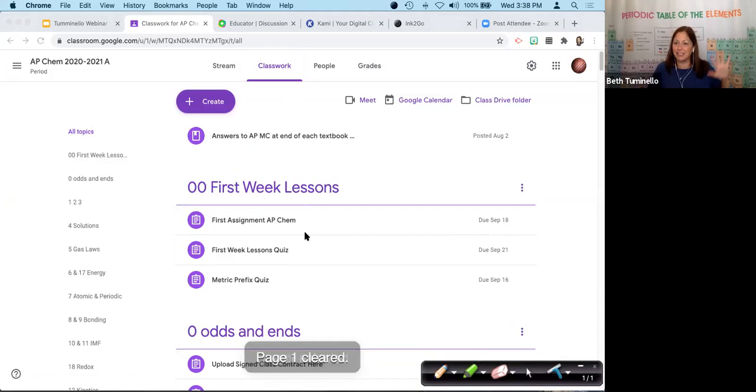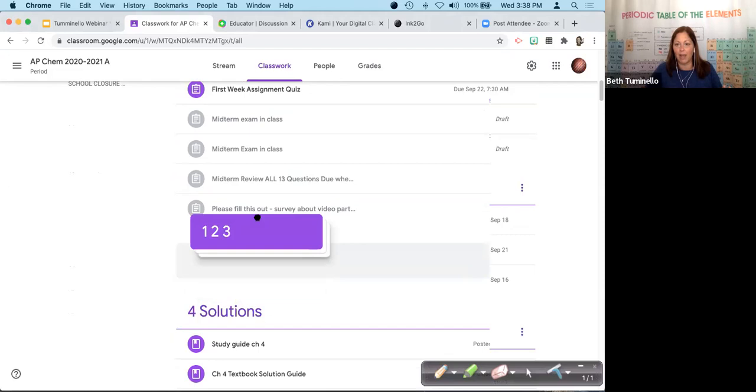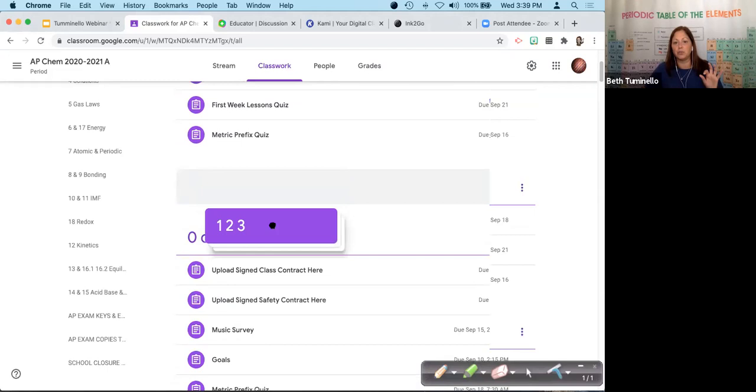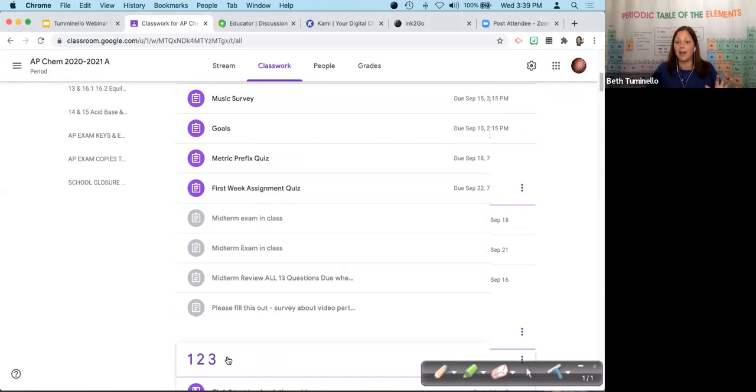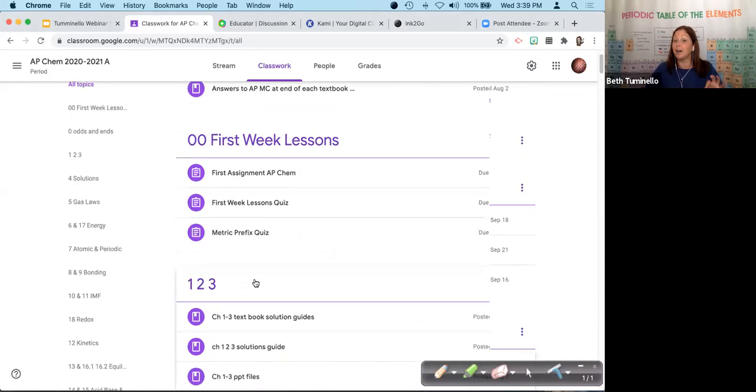But this topic is my double zero, and then zero stays at the top, which is odds and ends. And then when I start chapter 1, 2, and 3, I can tap on this and grab the whole topic and just move it up to the top. So I will move whatever the current topic is up to the top. And again, the way that I do that, I click on it and I keep the mouse clicked down so that I drag it. Okay, and you'll see it comes up, and I didn't mean to just right click there. But so now it moved up because I dragged it.